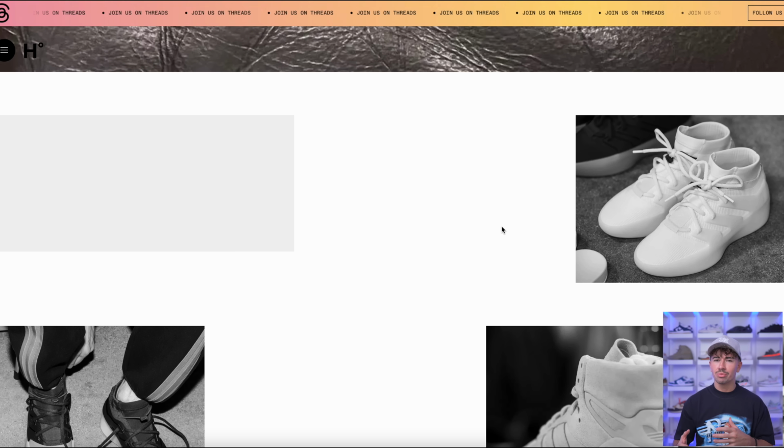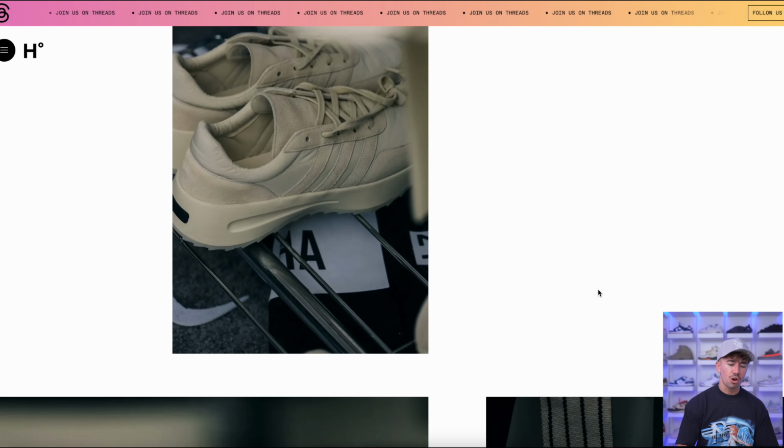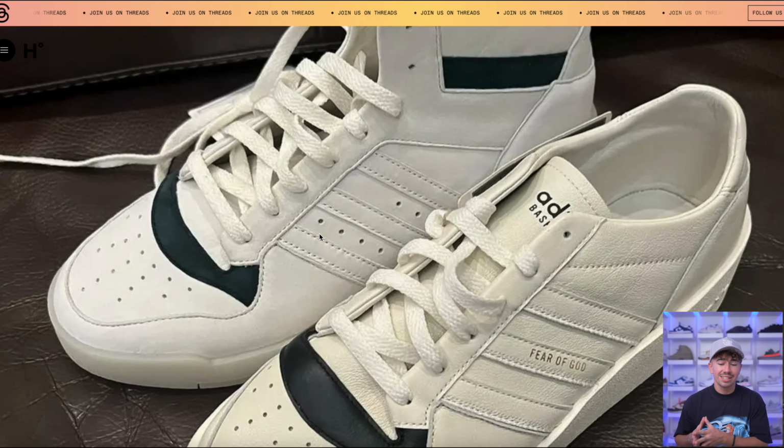I think the models that interest me a lot more are these ones over here, like this basketball version. This one over here might be one of my favorite out of the entire lineup. We'll say that this collaboration is still intended to drop this year, so we're going to have to wait and see, and if we get any more solid information, I will update you guys.